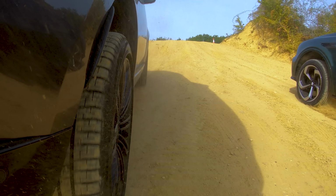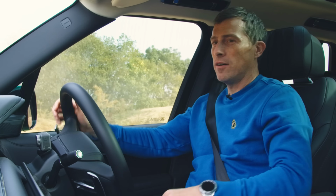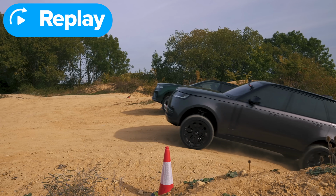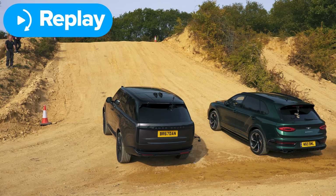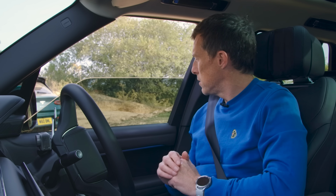Come on, beat the Bentley. It's all about whose nose reached the top. I backed off at the top because I didn't want to damage the car. I think I had him on the launch. Let's find out from Darren, our invigilator, which car won. Go on, tell me, Darren, did it win?